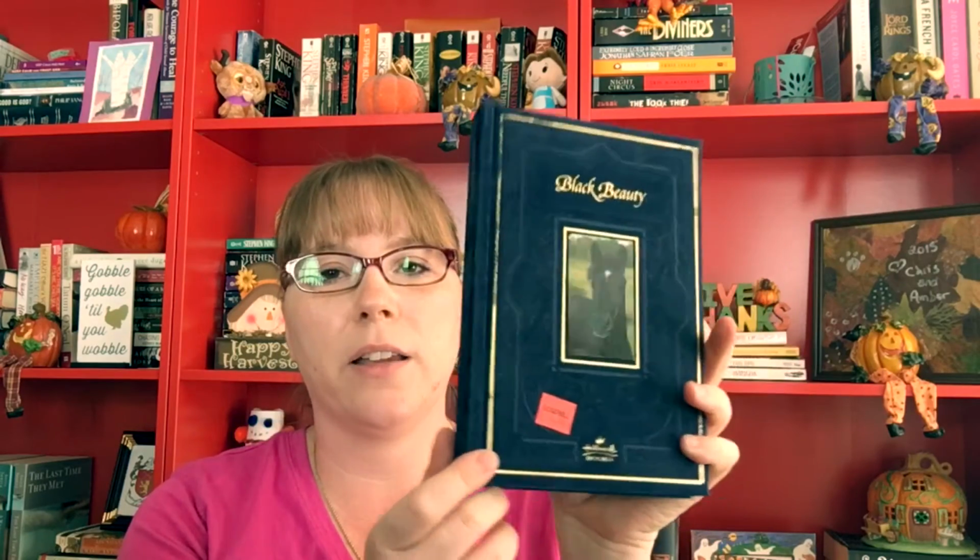And then I also found this velvet cover of Black Beauty, and I got that for $2. So it's a velvet cover. It's unique. I've never really seen other books like that. I think this is a Hallmark book, so that'll be really interesting. I have read Black Beauty, but it's been many, many years, so I'm excited to reread this in the future.